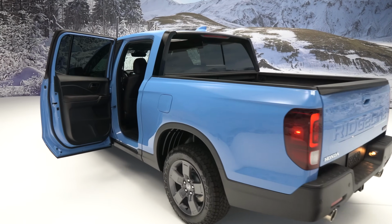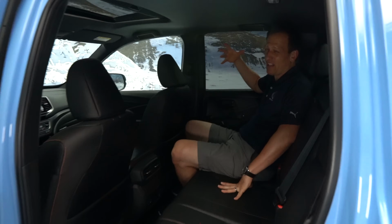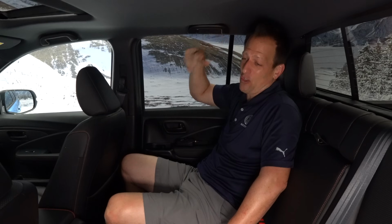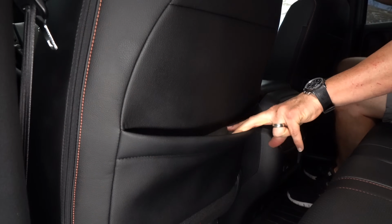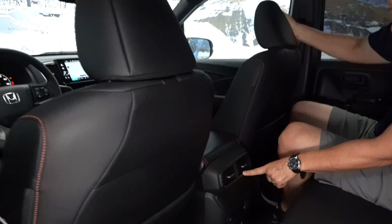All right, guys, back seat time. And just like the people sitting up front aren't going to be squished like a grape, back here you're going to be really feeling comfortable because of the room that you have. I'm not even close to the headliner. Nice large pockets behind the seats. You could easily put, I would say, 7 to 8 flapjacks from IHOP. You do have your rear AC.